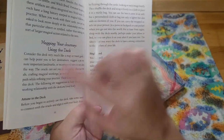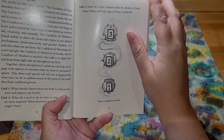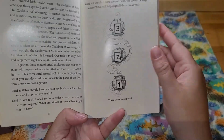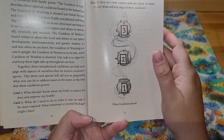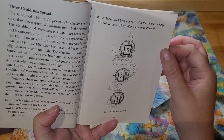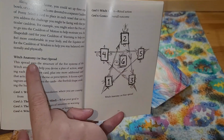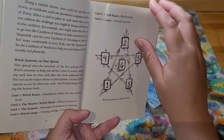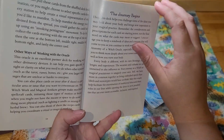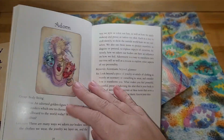And then there's a tuning to the deck, a single card spread. There's a three cauldron spread, which is right here. What should I know about my body to achieve balance and improve my health? What do I need to do in order to stay on task or be more inspired? How do I best connect with the larger or divine vision? What will help all 3 cauldrons align? Then there is the witch anatomy or star spread. There are other ways of working with it. And then there's just a little journey begins before we get into the card descriptions.